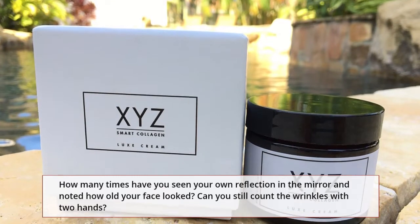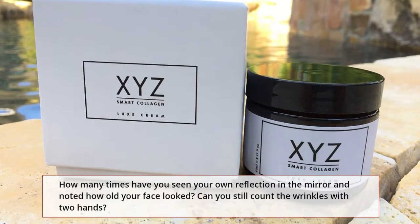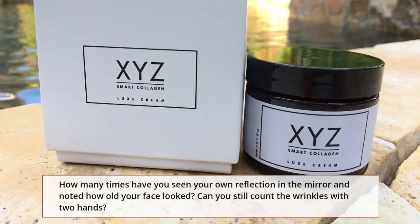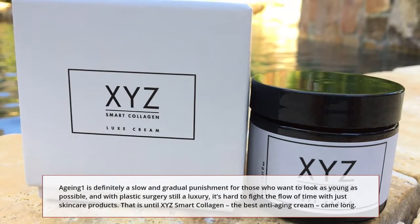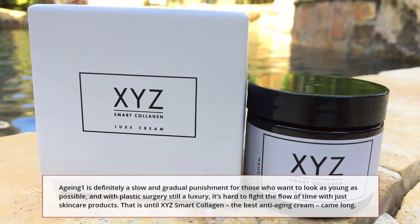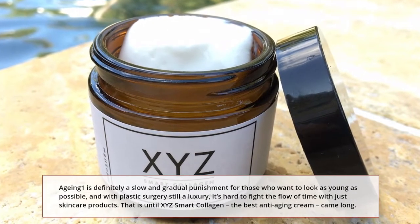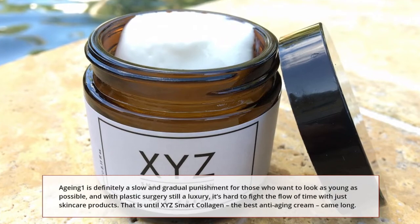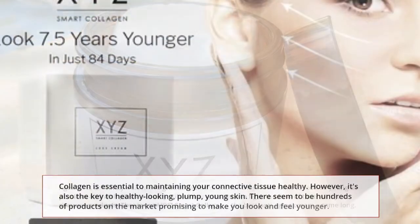How many times have you seen your own reflection in the mirror and noted how old your face looked? Can you still count the wrinkles with two hands? Aging is definitely a slow and gradual punishment for those who want to look as young as possible, and with plastic surgery still a luxury, it's hard to fight the flow of time with just skincare products. That is until XYZ Smart Collagen, the best anti-aging cream, came along.